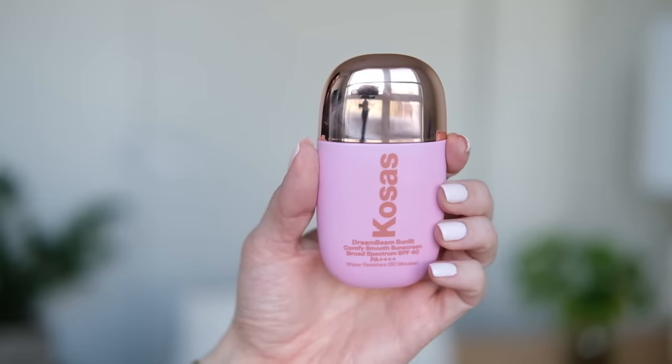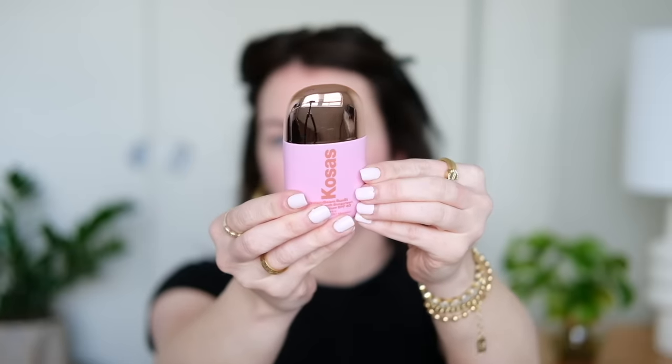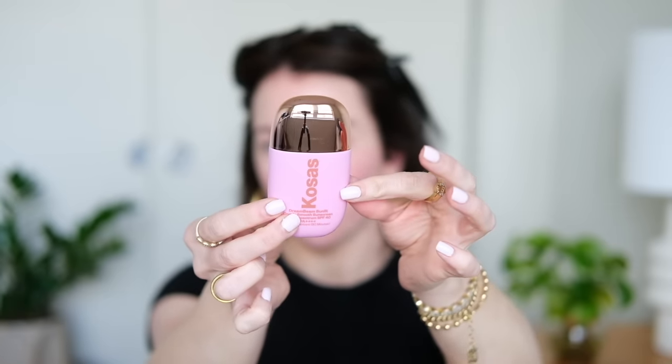But then I'm beyond excited to try this one. This is the Kosas Dream Beam Sunlit. So this is their Dream Beam SPF, which I do have, but I believe tinted and glowy. This packaging is probably the cutest SPF packaging I've ever seen in my life.